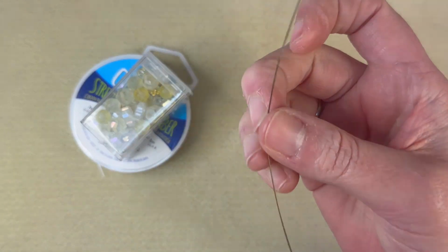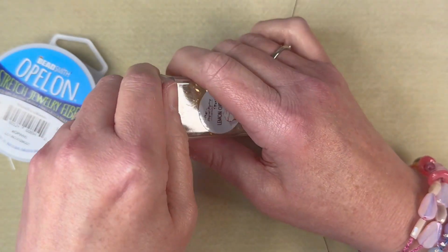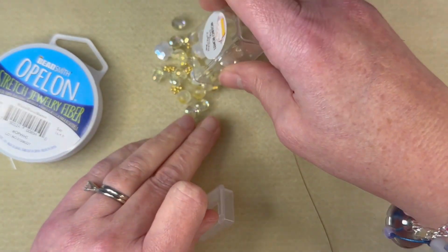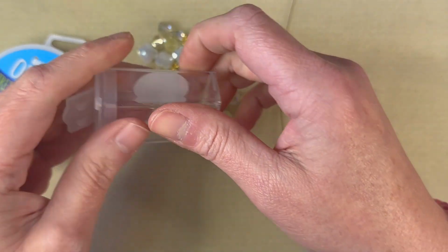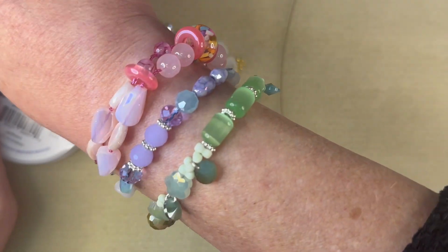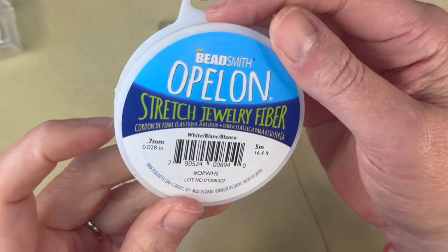I grabbed a scrap piece of wire that we're going to use as our threader. Let's dump this out. Oh, this is gonna be so cute. Look at that yellow. You guys, look at these bracelets. Oh, so cute. All right, and we're using Opalon.